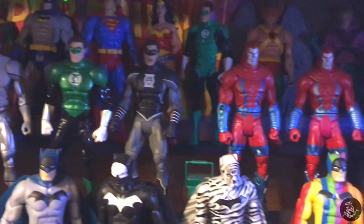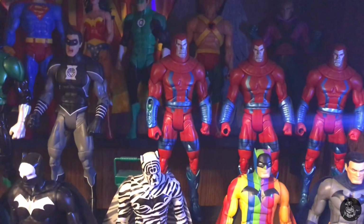Picked them up pretty much, I think it was like less than $20. And whenever I could pick these up, these are pretty much the only ones that I army build from that DC Universe Classics line. So pretty happy to add another one to the shelf.